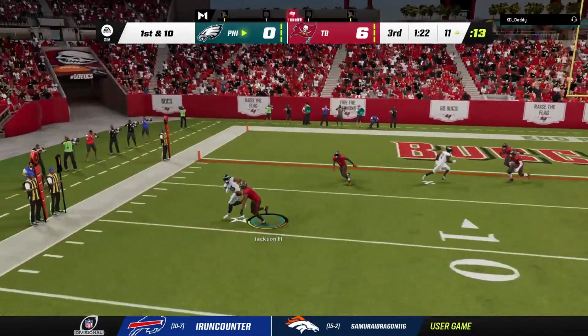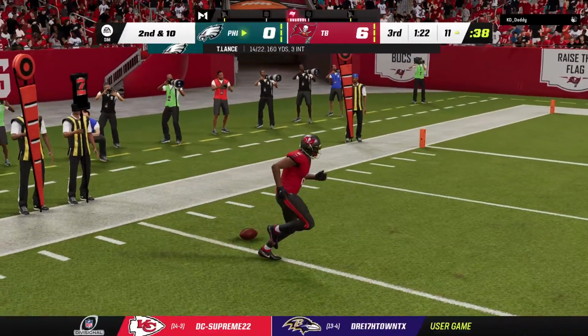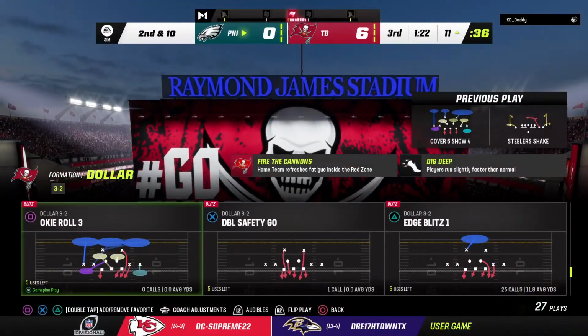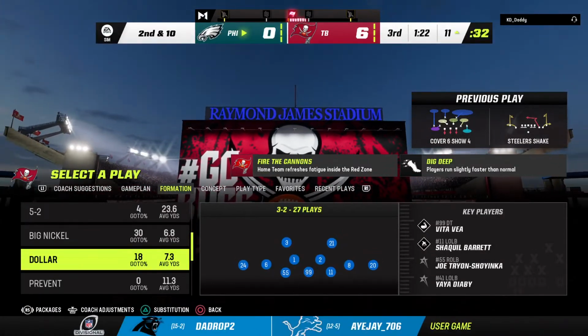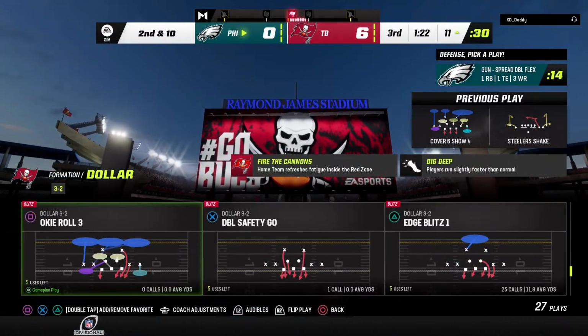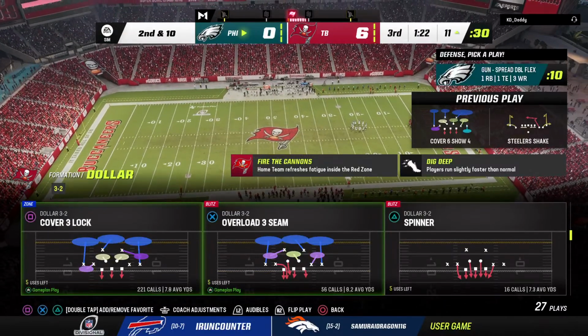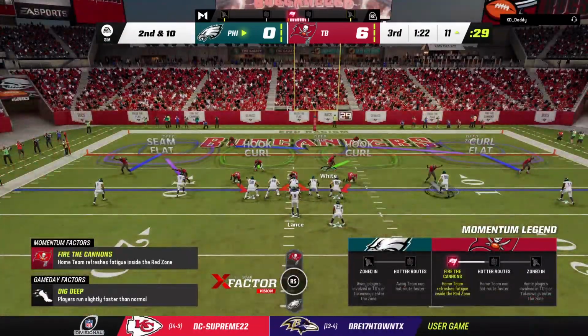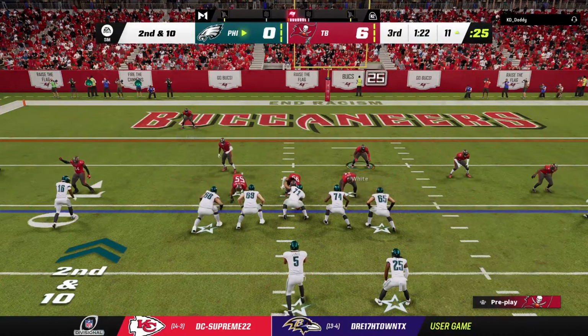Throwing on 1st down is Lance. A quick throw knocked away and incomplete. Partner, for once in my life, I'll be succinct. In a one-possession game, every single stop like that could be a difference maker. Coverage there by the former 1st-round pick, William Jackson. 2nd and 10 here as we sit in the 3rd quarter of this divisional round matchup.